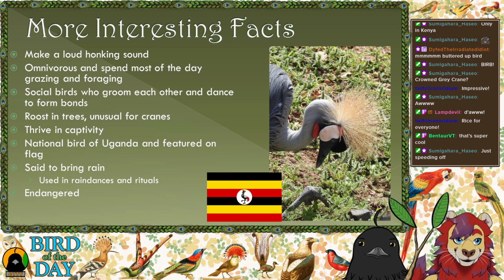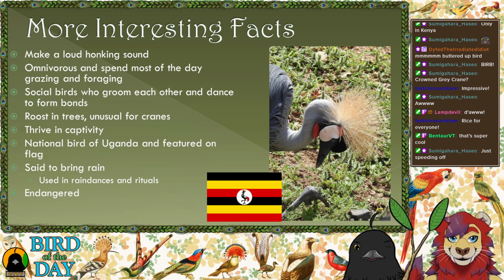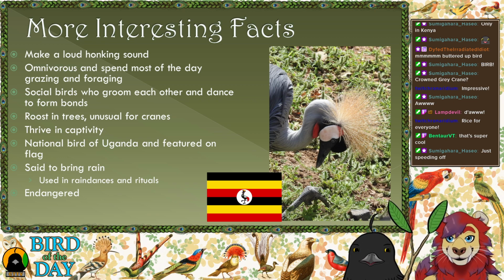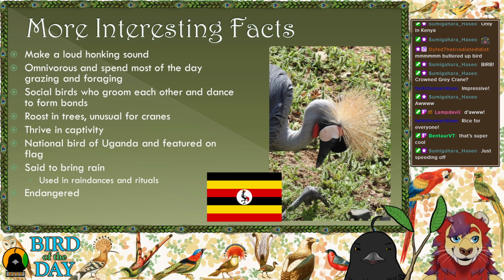But yeah, they are very social birds. They like to form bonds with the other members of their flock, and they will spend time grooming each other. And then they do the dance to form bonds, but they don't necessarily just do that with mates. They'll kind of dance and hop around and be playful with people that they just want to be friends with. It's kind of neat.